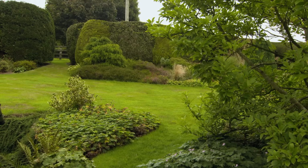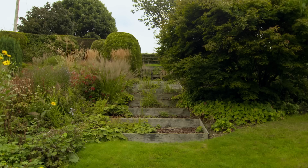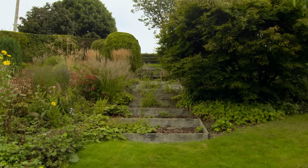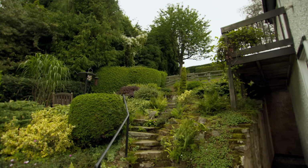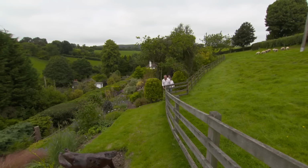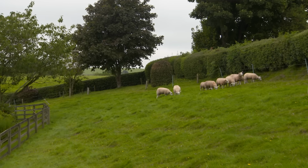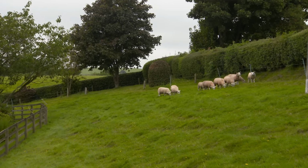Outside, the extensive landscaped grounds were once used as a market garden, growing produce to sell in Church Stretton. To the side of the property, there are tiered flower beds and a seating area, making the most of the beautiful valley views. So here we are at the top of the garden, and this is your paddock, complete with lawnmowers.